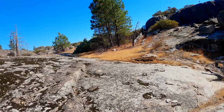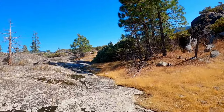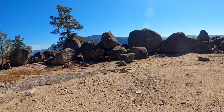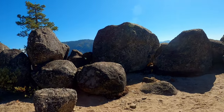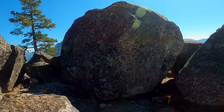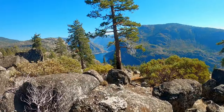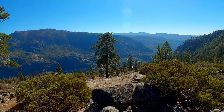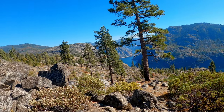This is more like what I expected up here. Big rock. Actually, all I was expecting was big rock. What do you suppose is on the other side of these big rocks? Nice. So as you can see, I'm right across from the parking lot down there. So I've actually climbed back quite a ways.